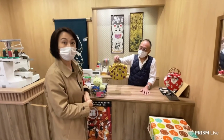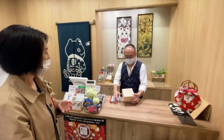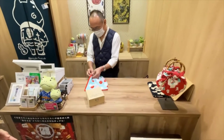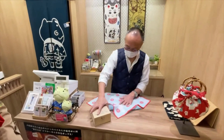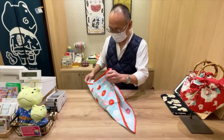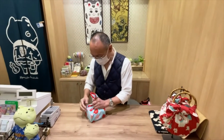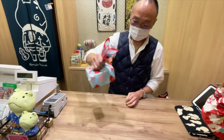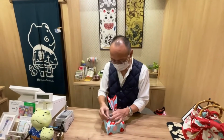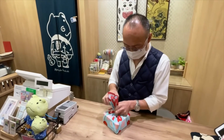Okay, and I found a request on how to wrap jewelry with furoshiki, and he is going to show you how to wrap jewelry with furoshiki. And then this jewelry box. Actually, it's not a jewelry box, but. And then, again, put the box in the center. And then hold all four corners. And gather it at the top. And use a rubber band. And tie all corners with the rubber band.